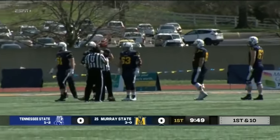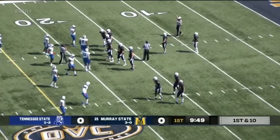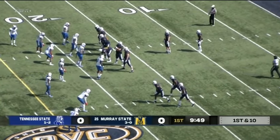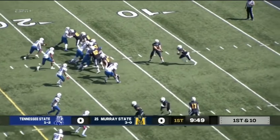9 plays, 68 yards. Normally those are going to at least end up with some points on the board, but the Racers hold. Let's see what they can do offensively now. Preston Rice in at quarterback on the season, 34 of 67, 2 interceptions, 51% completion rate. He's thrown 3 touchdown passes.